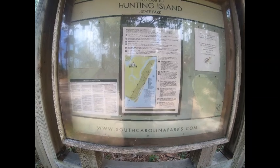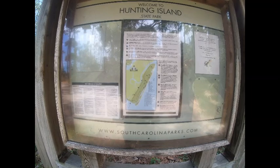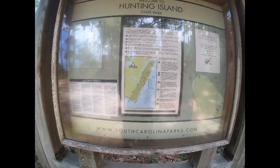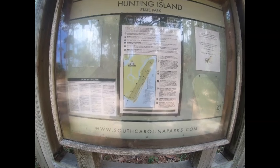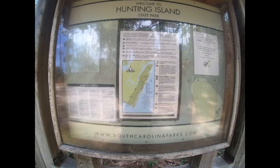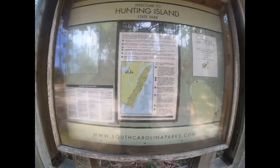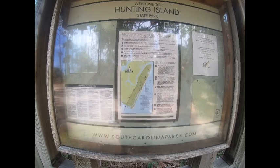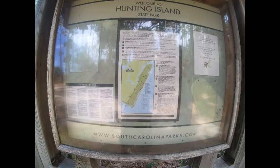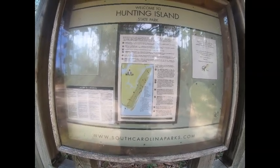Just a quick look at the trail map here at Hunting Island, just to show you all the options that are available to you to come out and ride. That was the lagoon trail that we just did. Looks like about a mile and a half in that short ride. So we're gonna hop on over to the Maritime Forest Trail, which is about 2 miles. And then eventually we're gonna get over to a segment of the Rattlesnake Trail. So let's get back out on the trail.